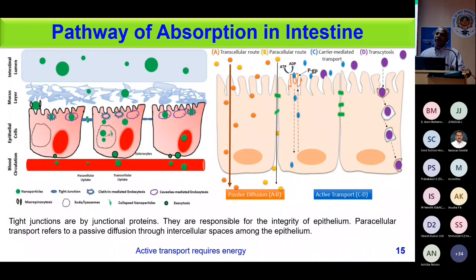This is where nanoparticles have an advantage. What do you see, those green patches here? These are called tight junctions in the intestine. These nanomaterials are small, and they can open up the junction. So it is like coming into the hall, buying a ticket or free entry. Which will have more audience? That depends on the speaker, I think. Or depending on the movie, right? If you go to a hall, that is a free ticket.